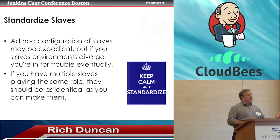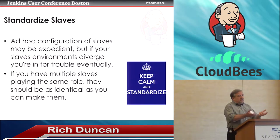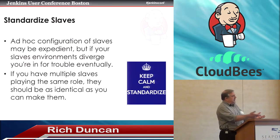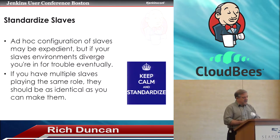It's certainly what we do in the lab when we're just trying to start out something. But the problem is that as you configure more and more slaves, they're going to diverge. You're going to have drift between the configuration of one slave versus the other. And of course, you've labeled a bunch of slaves and said they're the same, so your builds will use them, but all of a sudden they start having variants. And then builds don't work because of those variants. Over time you'll have that kind of drift happen.